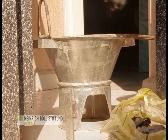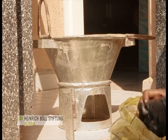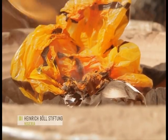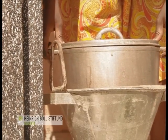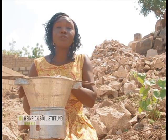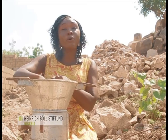The stove uses charcoal as fuel. We call it energy saving stove. Why? Because when you use our stove, our stove consumes less energy than the normal charcoal stove you see in the market. And why is that? Because our stove has an insulating component that insulates the heat and does not allow heat to escape, one, and does not allow for fast burning. So that in its own way reduces the rate at which your charcoal burns.